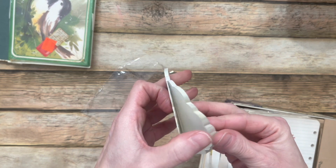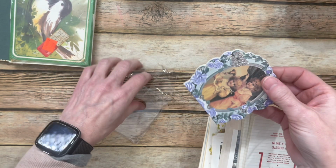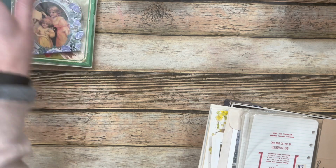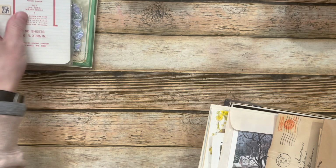I don't know what these are. There's a very faint image of those girls in there. So it's like a notepad, actually. I don't know where that came from. There were these little notepads, filler paper, which are fun.